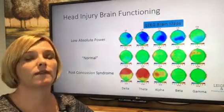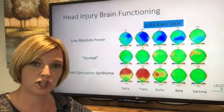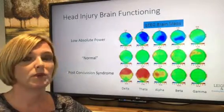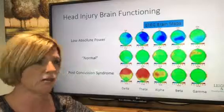Head injury. If you're a therapist, physical therapist, occupational, speech pathologist, you've probably seen your fair share of children that have head injuries or have anoxia at birth, so really trauma to the brain. People have stroke, it's a similar type of pattern, or people just have had a physical head injury.